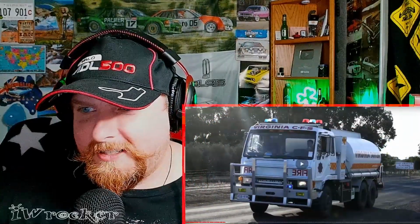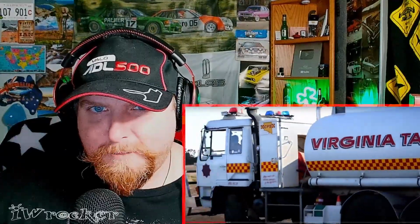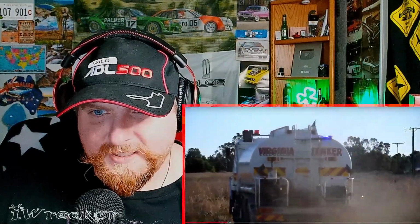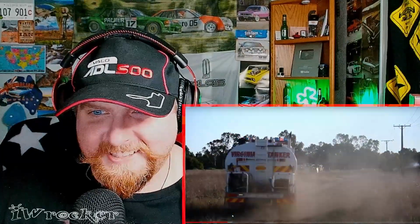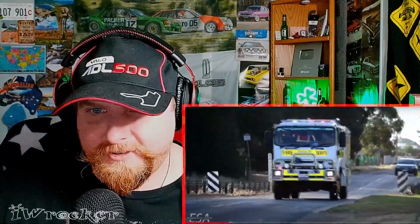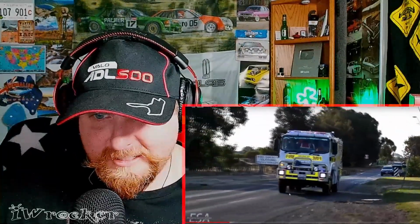Anywho, look at this. Virginia CFS, Virginia Tanker. Interesting. The white with the checkerboards is pretty cool. I didn't catch what kind of truck it was. I think it sounds cool, though. That engine sounds nice. I don't know if you would call this brush area or desert, but it's kind of dusty regardless.